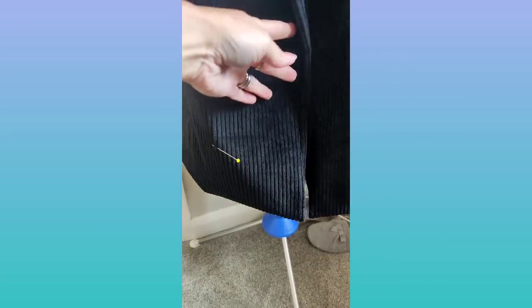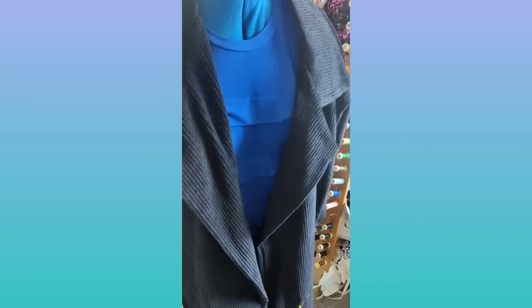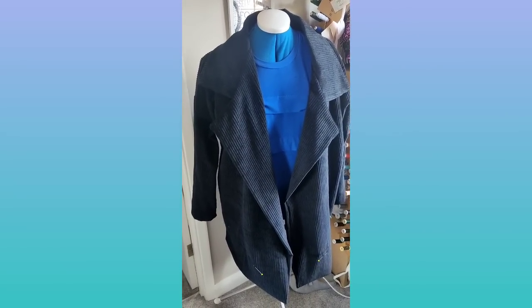But that is so clever. So I've just got the pockets to go, and that's the bottom placement of the pocket. And then it all needs a really good press, and I might do some top stitching, I think, to help with the definition of this. But it's amazing, and I can't wait to show you the finished article.